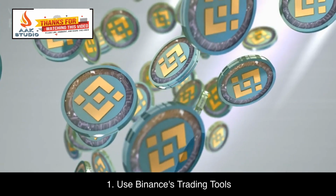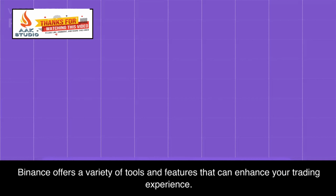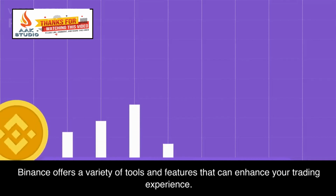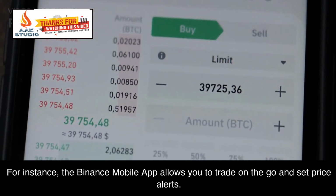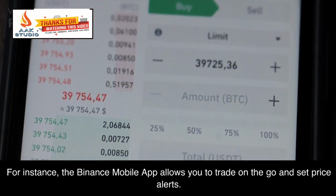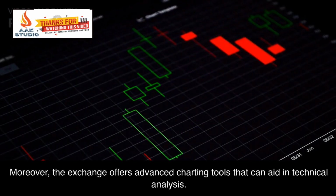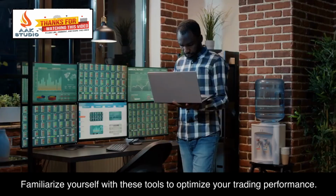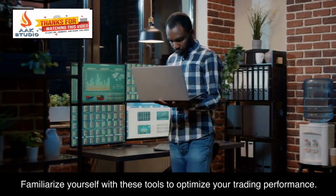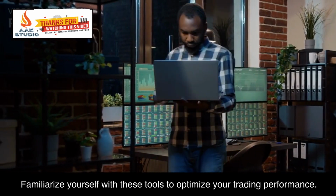4. Use Binance's trading tools. Binance offers a variety of tools and features that can enhance your trading experience. For instance, the Binance mobile app allows you to trade on the go and set price alerts. Moreover, the exchange offers advanced charting tools that can aid in technical analysis. Familiarize yourself with these tools to optimize your trading performance.